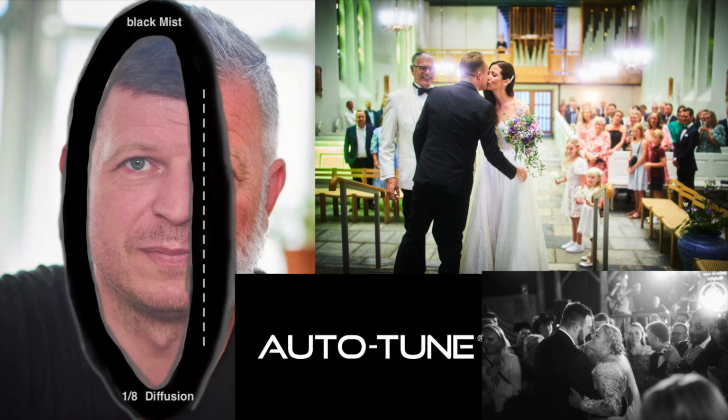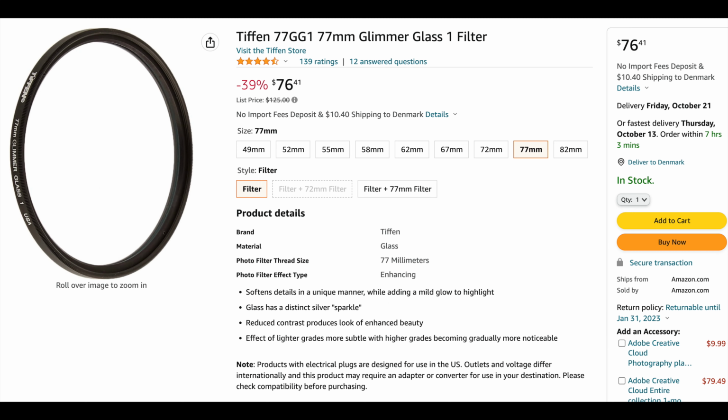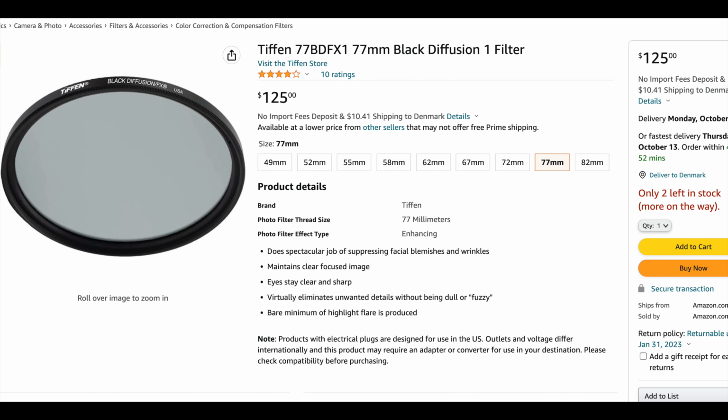Today we're going to talk about diffusion filters, the autotune of visual media and modern content creation. My reference is going to be the Black Pro Mist from Tiffen and two other Tiffen filters that are more subtle: the Black Diffusion FX filter and the Glimmerglass filter from Tiffen.